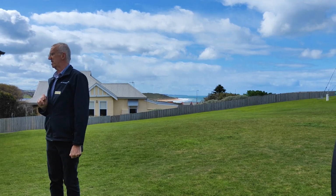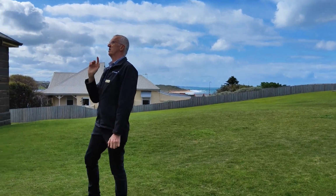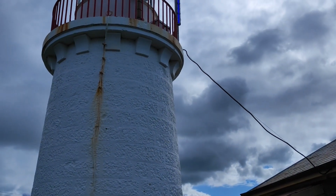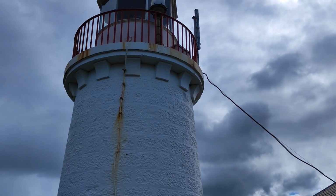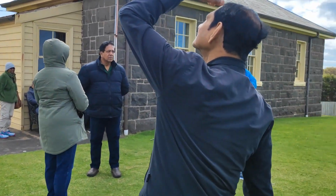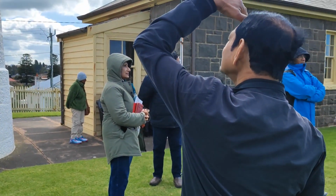Okay? So, those lighthouses, this one too, are still both operational, but you notice one thing, they don't run in the old rotating white light. They now run vertical blue lights. They are more visible further out to sea and in inclement weather. This light flashes once every 4 seconds, which is the maritime code for Warrnambool. Okay?